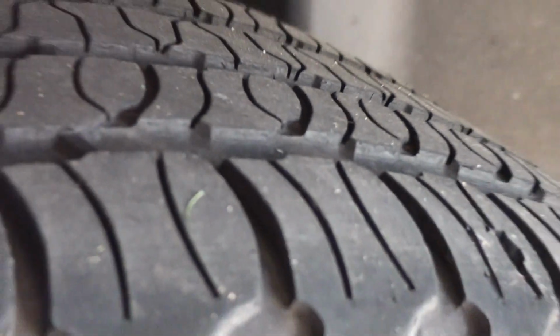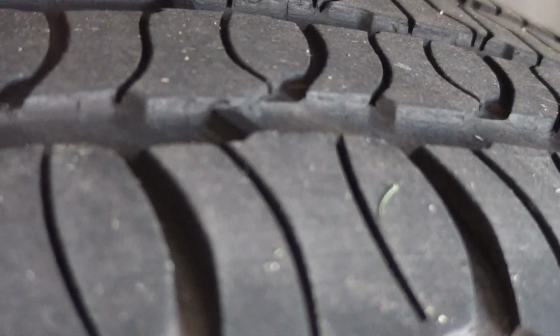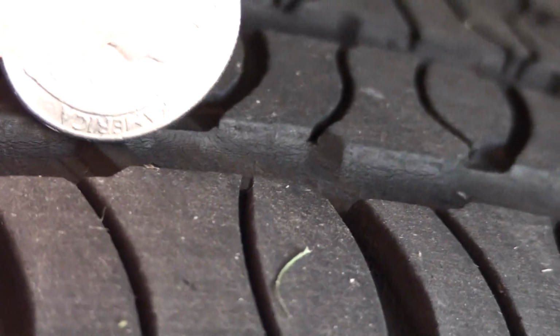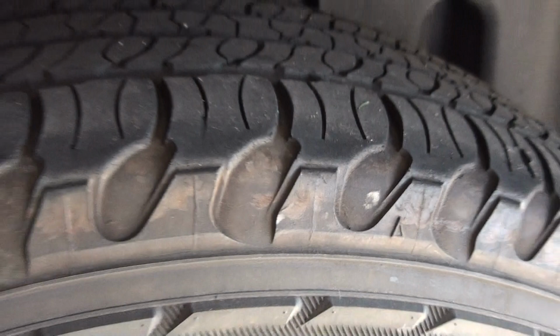You can kind of see one right there. I guess that's designed to tell you when it's time to get a new set of tires. I'm almost there. I got a little more tread I can burn before I'm down to those marks. These are actually the most worn set.